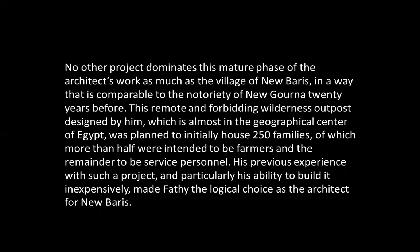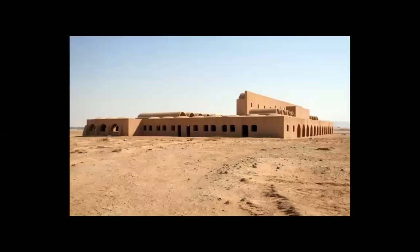Now, New Baris village, this is an interesting work. And unfortunately, no other project dominates this mature phase of the architect's work as much as the village of New Baris, in a way that is comparable to the notoriety of New Gurna 20 years before. So this was built 20 years after New Gurna, this remote and forbidding wilderness outpost designed by him, which is almost in the geographical center of Egypt, was planned to initially house 200 families, of which more than half were intended to be farmers and the remainder to be service personnel. His previous experience with such a project, and particularly his ability to build it inexpensively, made Fathy the logical choice as the architect for New Baris. I only have one picture and I regret I don't have more, but it looks impressive.